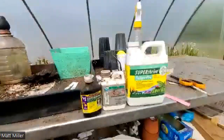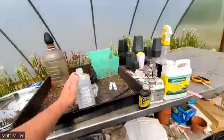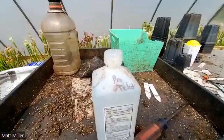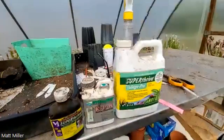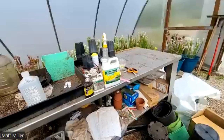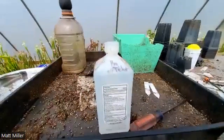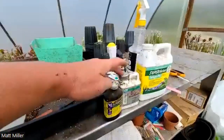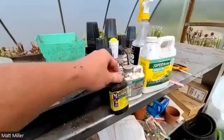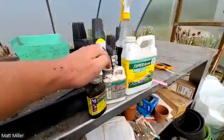Unfortunately, I don't have the labeled version of it up here. I put it in an alcohol bottle, but it's called Protekt. Same makers as Super Thrive, and this is what you use to help root stimulation. It's basically all silica. And you're following the directions for all of these, not diluting them? Nope, full strength. So Super Thrive, Foliage Pro, 1 teaspoon per gallon. Protekt, I go half a teaspoon. Both of these, it's just 1 milliliter per gallon. This is basically a B vitamin that helps reduce root shock when you transplant. And this helps them stimulate some root growth.